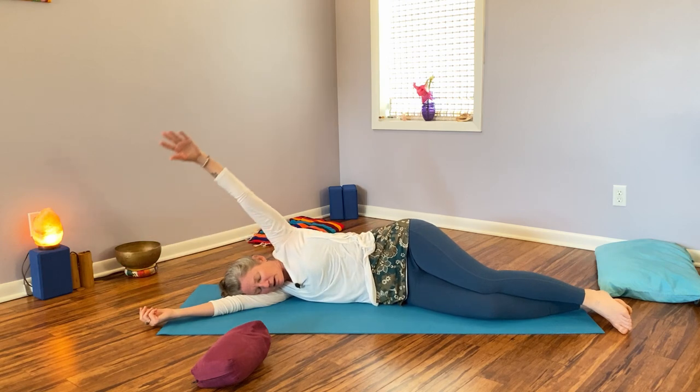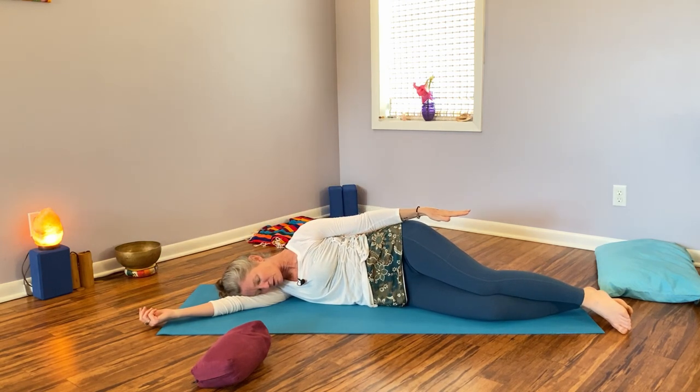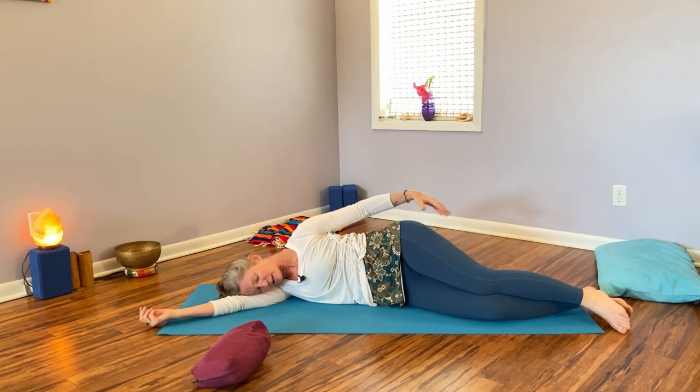And then as you exhale, the arm comes down and you're gonna purposely reach your fingers towards the toes, draw your left armpit towards your hip and maybe even your hip towards your armpit. So feel that left side contract. Really work on the armpit.